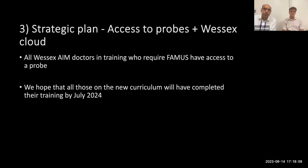As for the probes themselves, all Wessex trainees on the new curriculum will have access to a Butterfly probe. The target we've set is that by July 2024, everyone will be on the new curriculum, and that batch will be accredited.